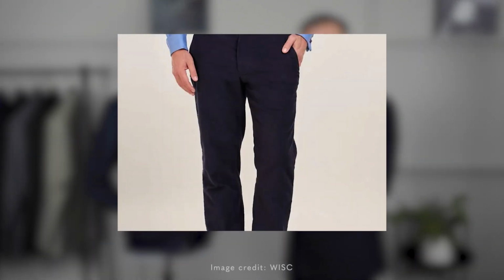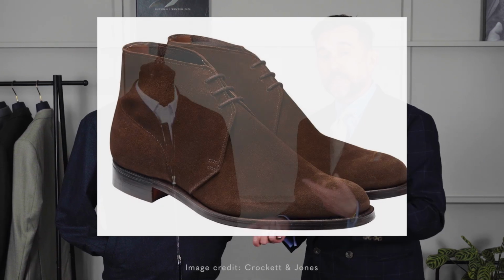But again, you could do a twist on that. I'd keep the trousers fairly slim. I won't go for a full pleated cut trouser, but you might want to swap out your jeans for maybe some needlecord slim leg trousers, and then rather than trainers, just maybe a nice comfortable rubber-soled chukka boot, for example. So still keeping it casual, comfortable down the pub, but some smarter elements.